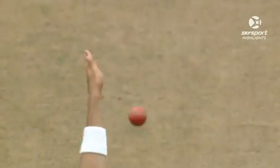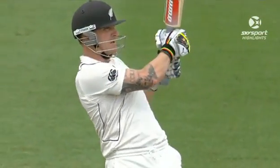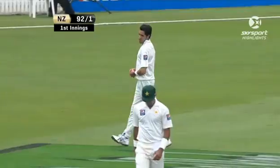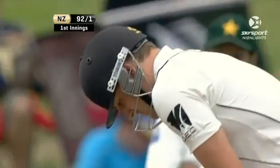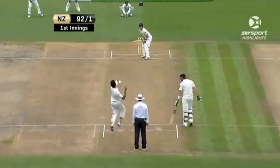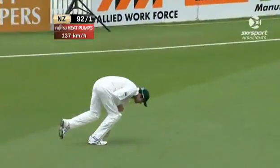Now this is great going by McCullum after lunch. 2 6s off Umar Gul. First one over long off, and the second one smoked it over mid-wicket. And again over the top. He should be out, and he is out.